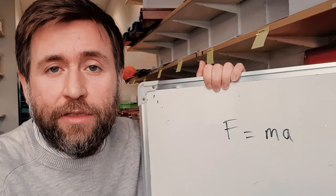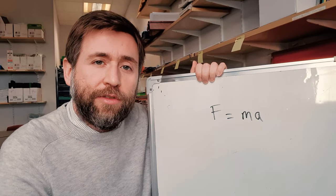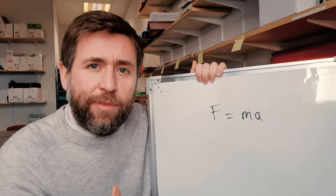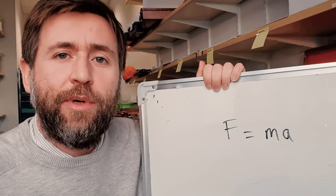There's loads of ways to do that. They can do it by look, cover, repeat, like memorising spellings, or do them in lots of creative ways. Lots of kids like to make posters and put them up around their rooms. But I think the best way to memorise equations is to use them.